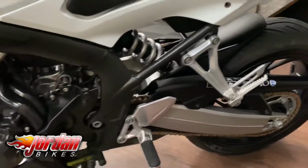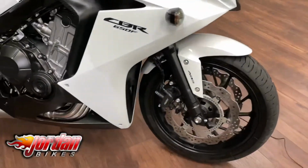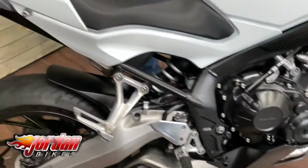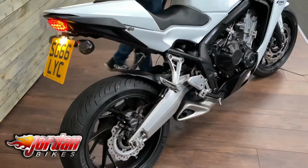As you can see, it is super clean. So over on this side again, that clean style, you can see it's really nice. It's also got a seat cowl on this bike and a tail tidy too. So they're a 4-cylinder bike, these ones. Let's give it a start up so you can have a listen.